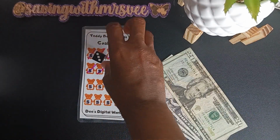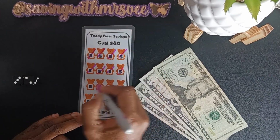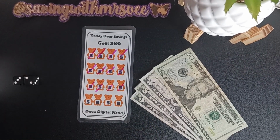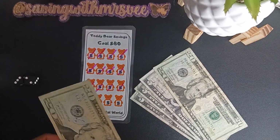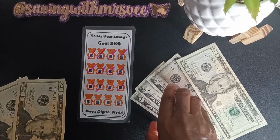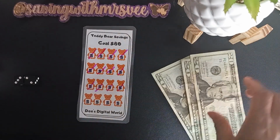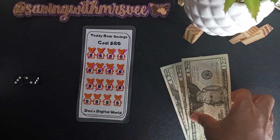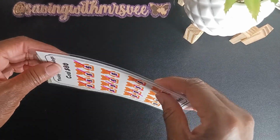Okay, 5. We'll take 5, so that'll be $25. So let's mark out 5 of these teddy bears. So that means we'll be able to finish the next time. 1, 2, 3, 4, 5. So we'll have $20 to finish the next time. So what we need, $25. So we got 25. So I'm gonna take 40 and put the $15 back. 25 plus 15 is 40. So we should have 1, 2, 3, 4, 5, 6, 7, 8, 9, 10, 11, 12. 12 times 5 is 60. So yeah, that is the teddy bear challenge.